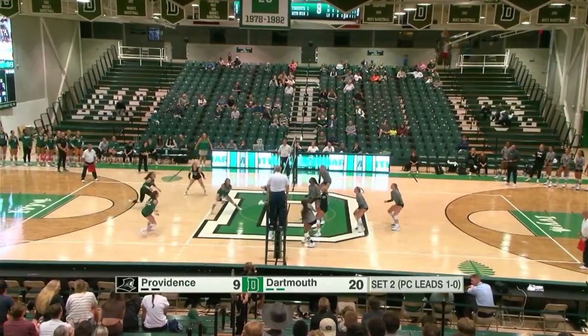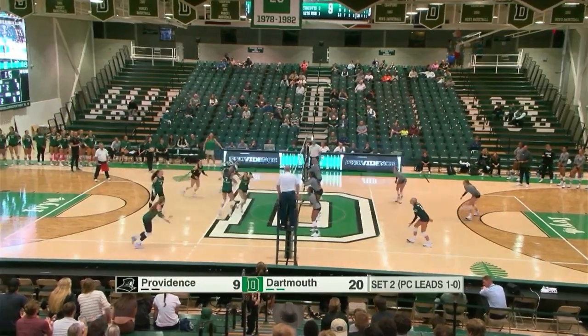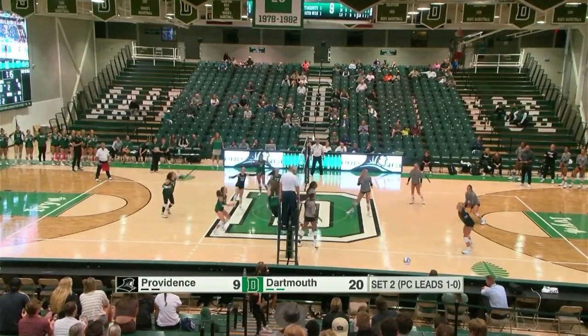McDonald set up, Rodin off the top of the block. Goots will back it up. Now Mullins off the block, and it's good.